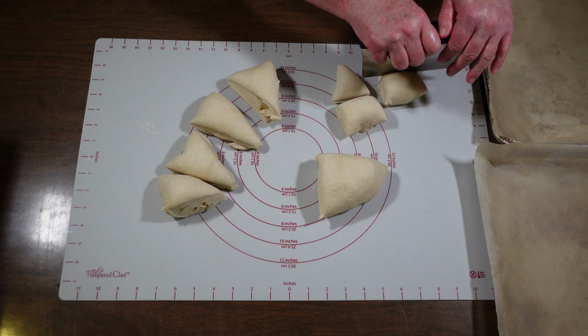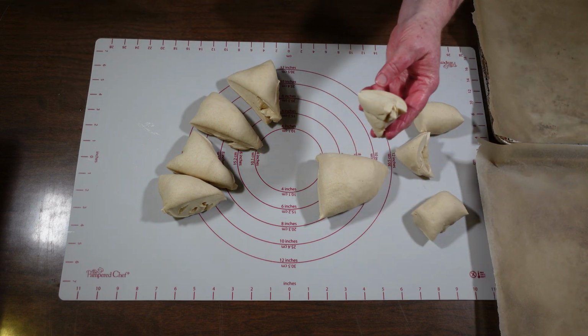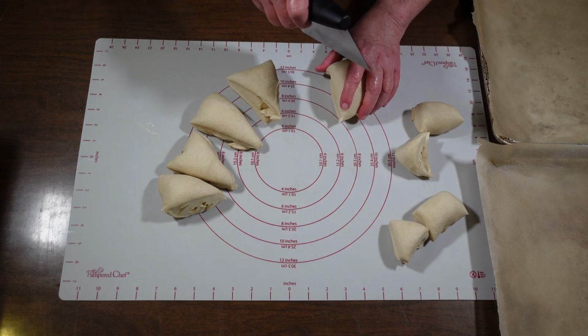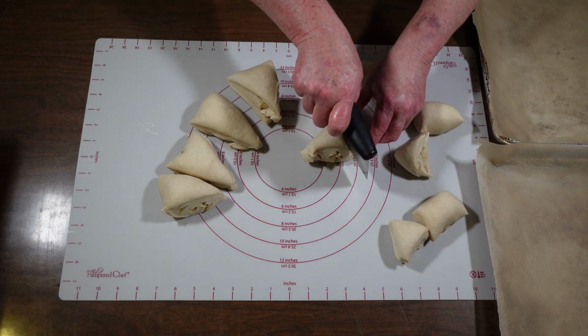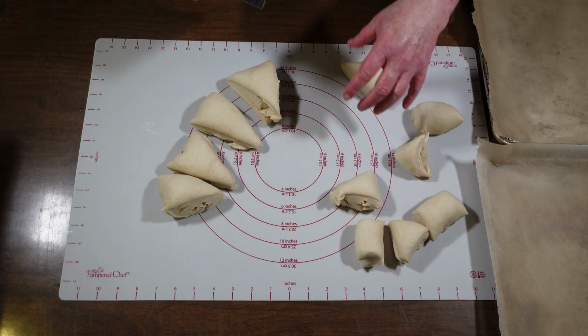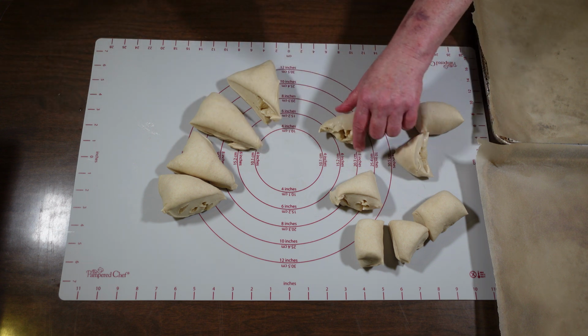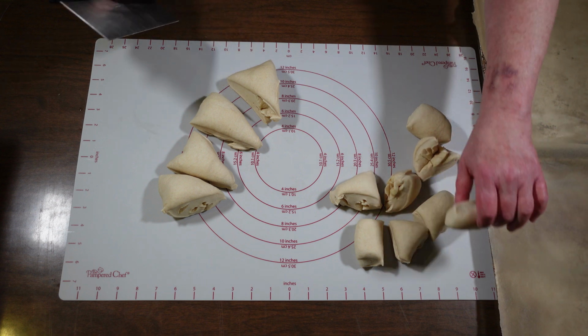I know it's all kind of confusing, isn't it? But trust me, it's worth it. Look at, they're already puffing up. Oh my God, this is so cool. So let's see, half and then half again, roughly. And there we go. So these are going to be our pretzels. I'm going to put them off to the side and we're going to start with the buns.